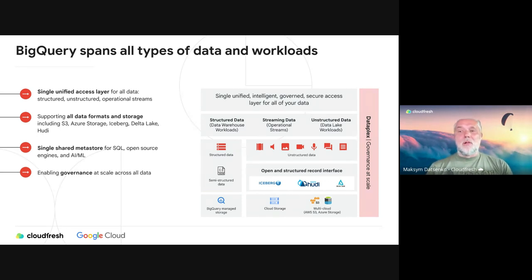It can work with all the storages you used to use, for sure Google storage, its native storage, but also S3 or Azure storage, like in other clouds. It understands all the types of data you can imagine, including Iceberg, Hudi, Delta Lake, and others.